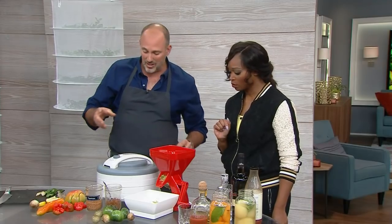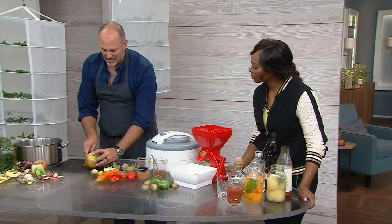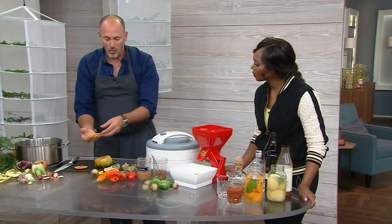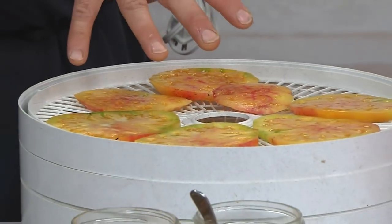There's a party, absolutely. Another thing that I like to do at this time of year is drying things out with a food dehydrator. So again, I've got some big tomatoes. They're gorgeous at this time of year, but they didn't quite ripen in time. What you can do with these is put them into your food dehydrator, kind of like that. You're going to put them in here for about 3 to 4 hours. It's going to dry them out.